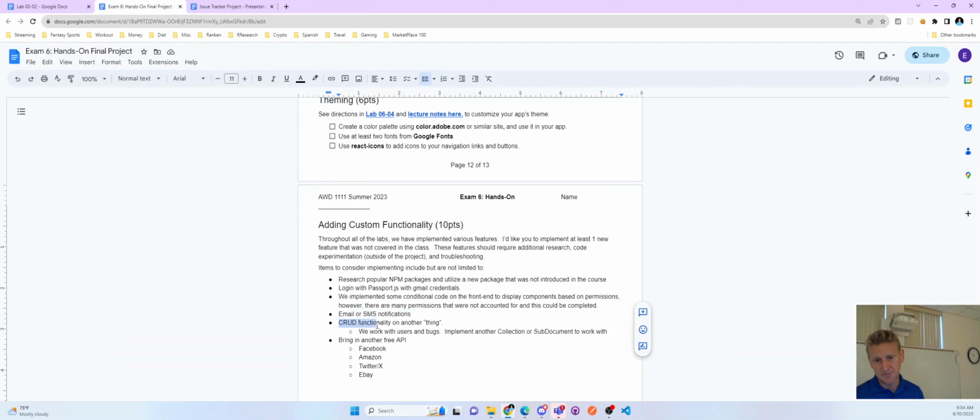You could consider CRUD functionality on another thing, right? So when we have collections in our database, well, we have users, we have bugs, we have test cases. You can add a new collection to your database schema, and then work with another collection or work with another subdocument. That would be something that we haven't done.